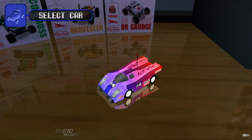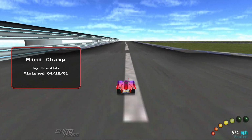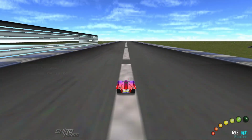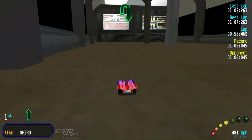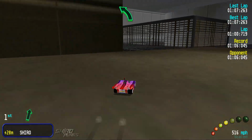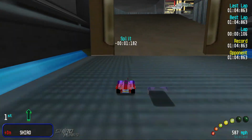Our first of IronBobs cars is Mini Champ, made back in December 2001. And qualifies with 70.3 mph, which is quite simply staggering. That's incredible, but not the highest we'll see today. By the end of its fourth lap, we've already beaten Warbird with a 1 minute 4, which is no surprise since Mini Champ is some 18 mph faster. Here's the best lap I could set with it.